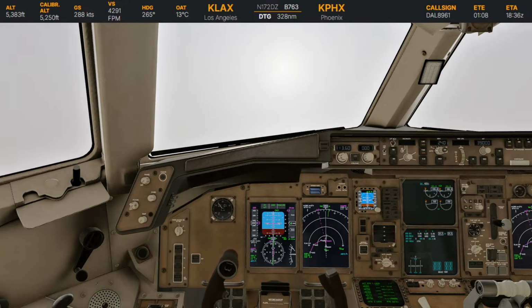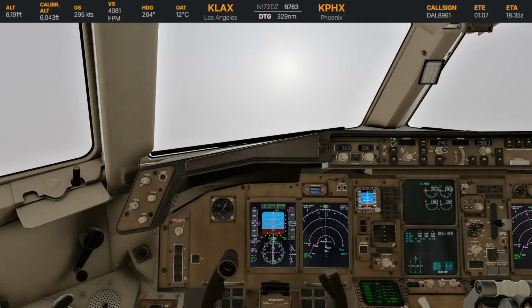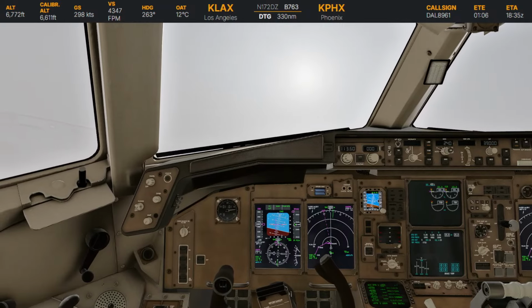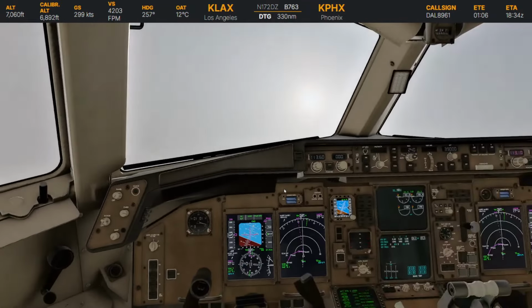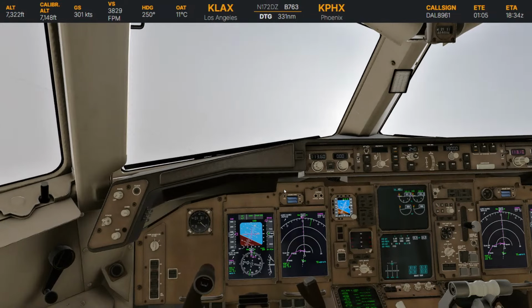What happened there on takeoff with the engines? I'm not sure. Just the thrust kind of started going down, so I had to manually bring the throttles to the takeoff thrust. Right, looking good. Not a very nice day to fly out of Los Angeles. Pretty cloudy.